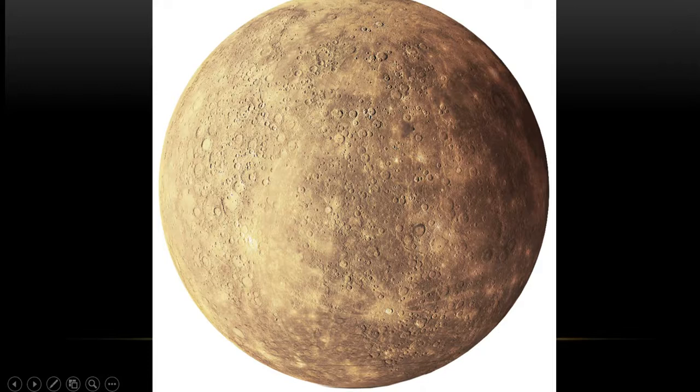This is, I believe, an actual photograph from that Mariner that took some pictures of it right there. And you can see lots and lots of craters on there. That explained it to you, since there's no atmosphere, there's nothing to keep them from hitting the surface, right? So they just make these giant holes in there.